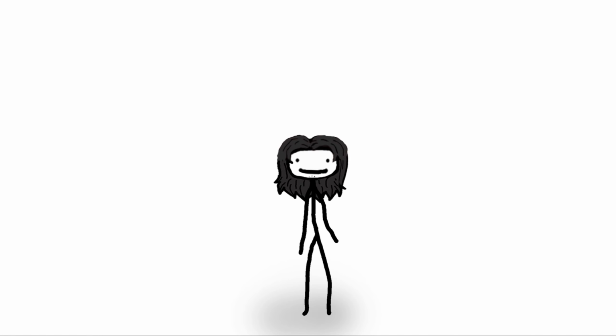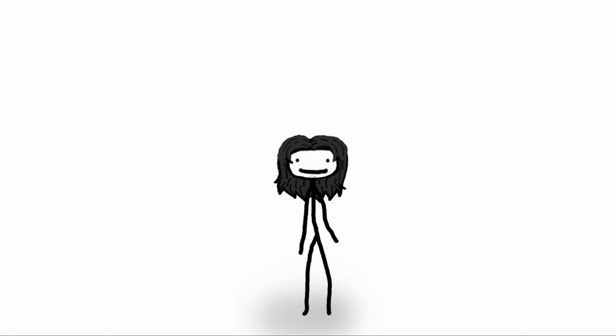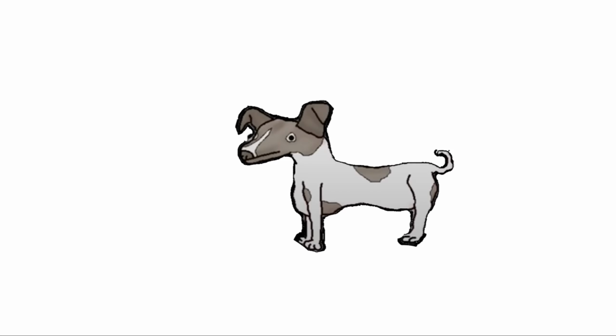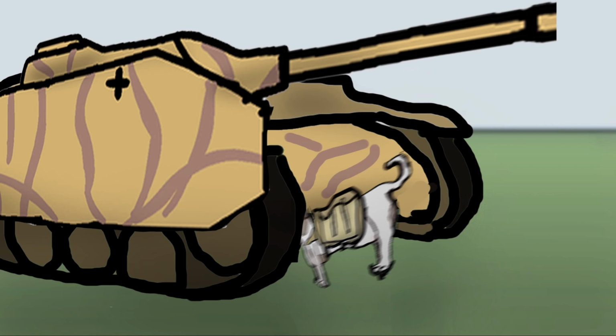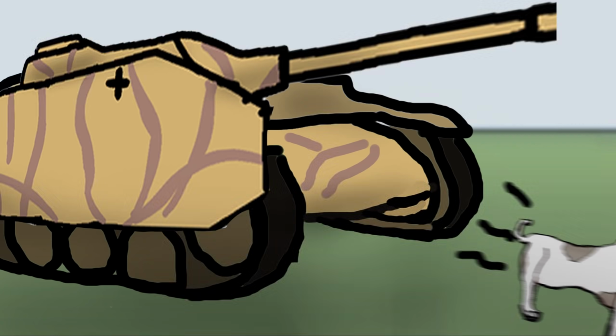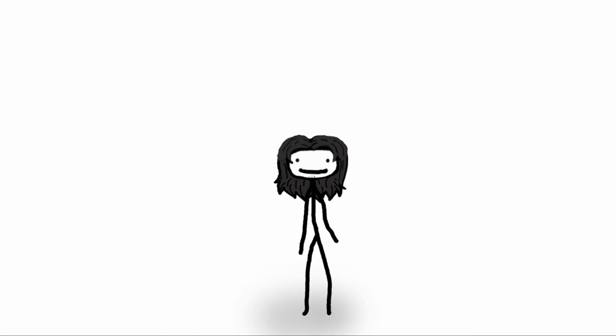And finally, we have what's sure to be the most popular of the bunch, the dog bomb. Also known as the anti-tank dogs, these were dogs trained by the Soviets to destroy German tanks on the battlefield. The way it would work is, strap a harness loaded with explosives to the pooch in question, have the dog run underneath the tank, pull a cord to release said harness, and then have him run back before the bomb detonates. Simple, right? The only problem was, training the dogs to do just that was a little easier said than done.